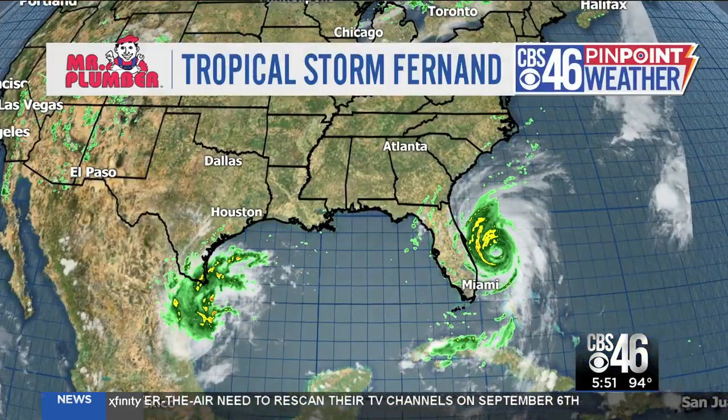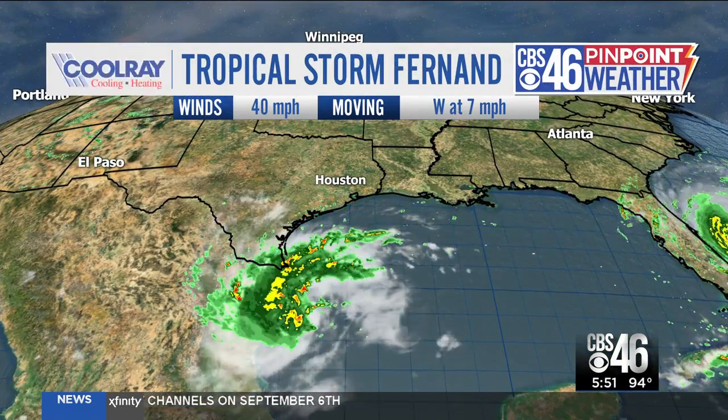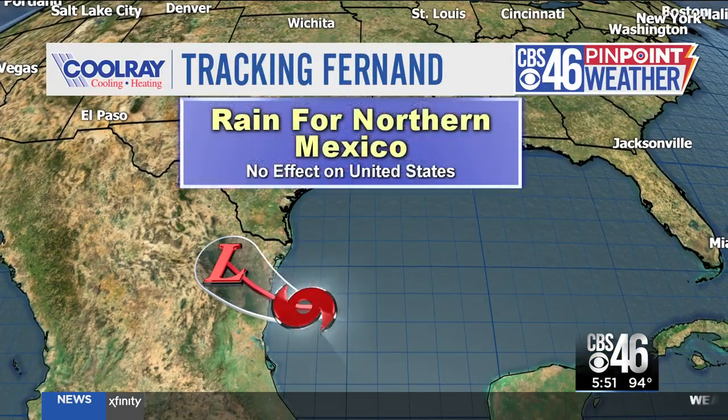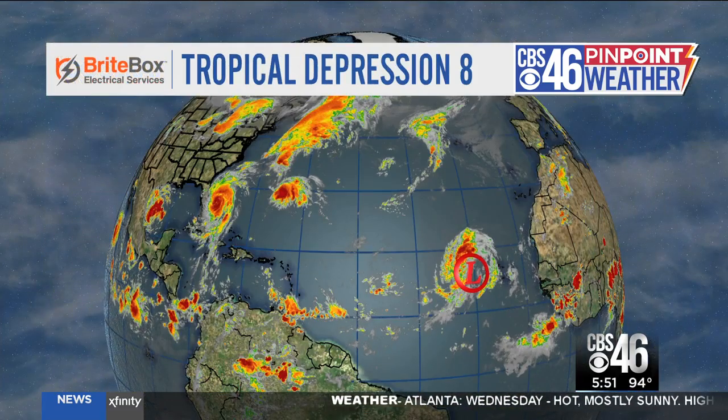We're starting to see things light up all over the Atlantic and in the Gulf of Mexico, where just today, Tropical Storm Fernand formed. Take a look at where it is. It is in the western Gulf of Mexico. It's actually already beginning to move inland into Mexico, and that's where it will go the next couple of days. So it's just going to bring a lot of rain to northern Mexico. It will not have much of an effect at all on us here in the United States.